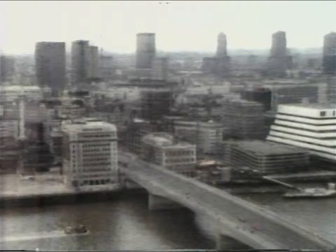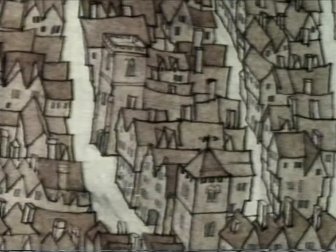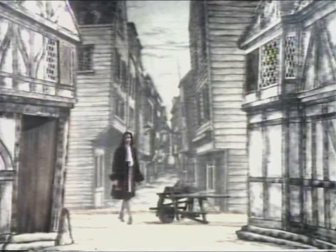Then London was a much smaller place, with only one bridge crossing the river. The city was a jumble of narrow streets, crowded with horse-drawn coaches, tradesmen's carts and jostling people. Even the clothes were different then. The men wore stockings and breeches and long frock coats like these, while the women wore long, heavy dresses with white collars and their hair in curls.